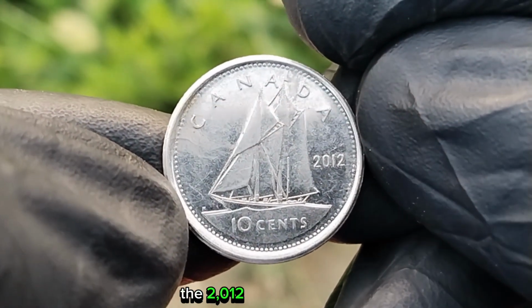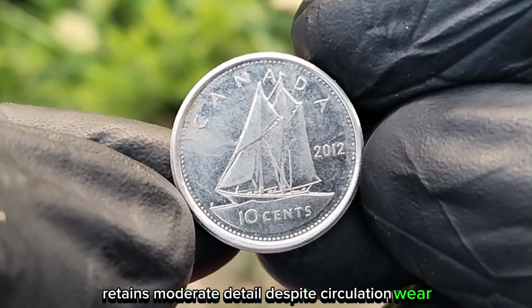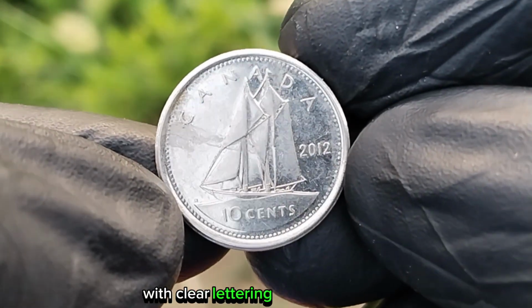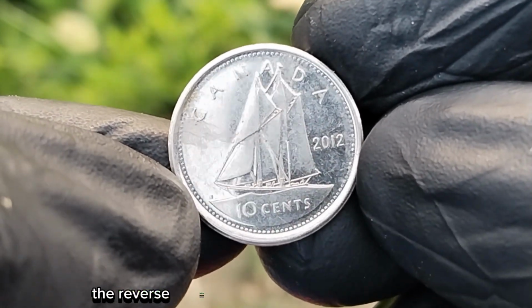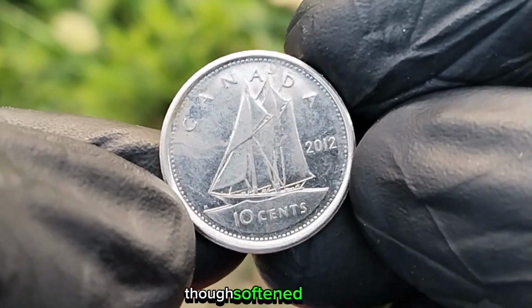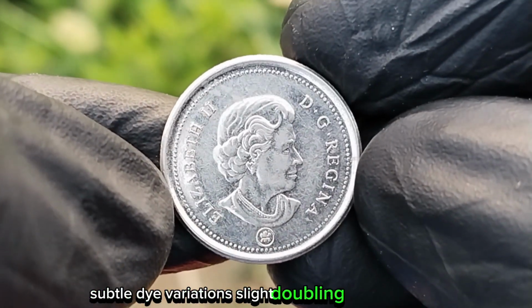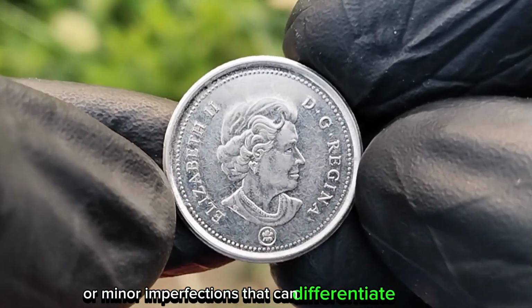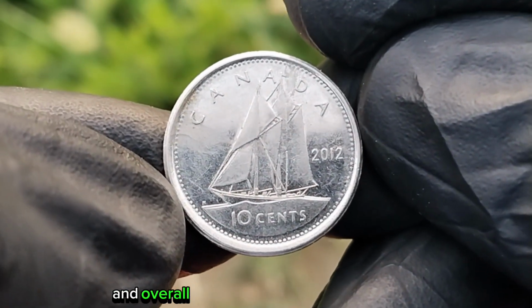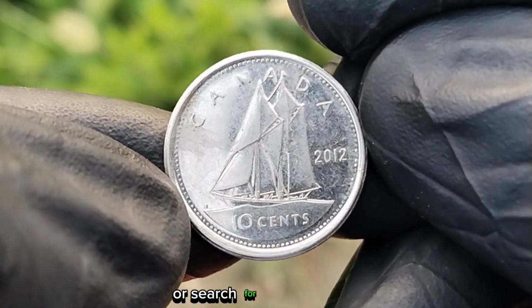The 2012 Canadian dime without a mint mark in fine condition retains moderate detail despite circulation wear. On the obverse, Queen Elizabeth II's portrait remains recognizable, with clear lettering around the edge denoting her title. The reverse features the iconic Bluenose schooner, with the rigging, sails, and waves visible, though softened by use. Unique features that collectors look for include subtle die variations, slight doubling in the lettering, or minor imperfections that can differentiate one coin from millions of others. Even in fine condition, the coin's composition and overall eye appeal can make it stand out, particularly for collectors seeking to complete date and mint mark sets or search for rare varieties.